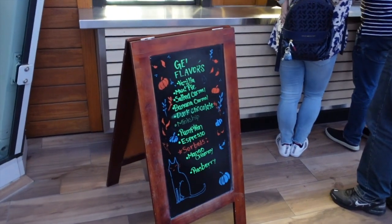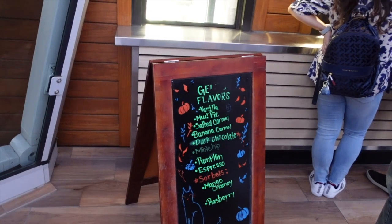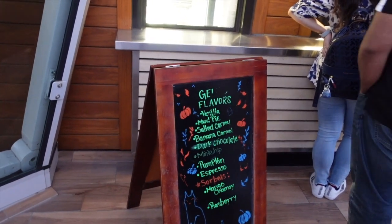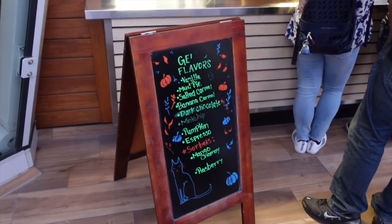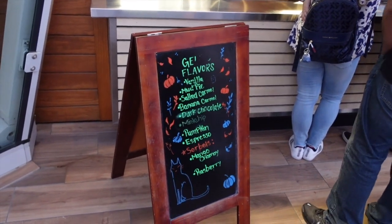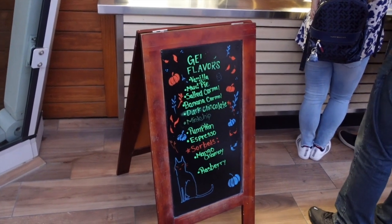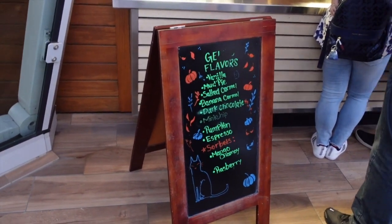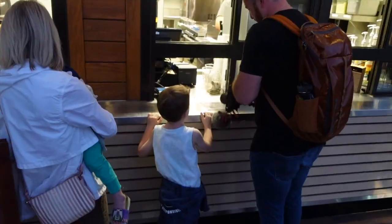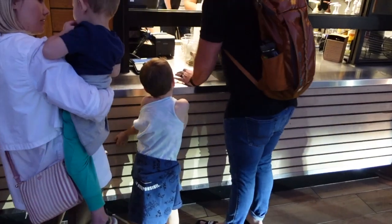Here's the flavors they have. Vanilla, mud pie, salted caramel, banana caramel, dark chocolate, mint chip, pumpkin, or espresso. Well, I don't know for sure if they're gonna have banana ice cream on the Disney ship on Monday. I hope they do. So I'm wondering if I should get banana caramel now so I can at least say that I had banana ice cream once on this trip. I think that's what I'm gonna do. I just heard Landon went mint chip in a cone. Apparently Sherry and Landon are ice cream twins.